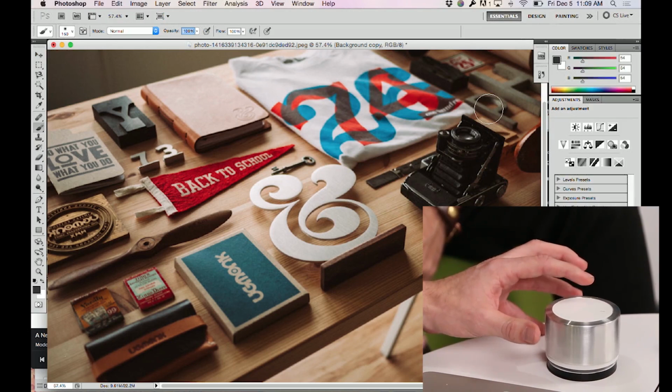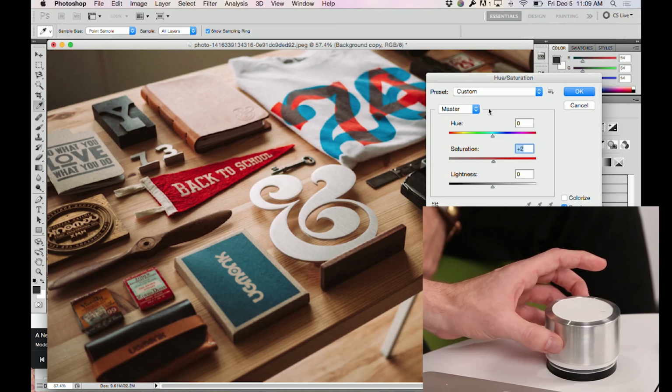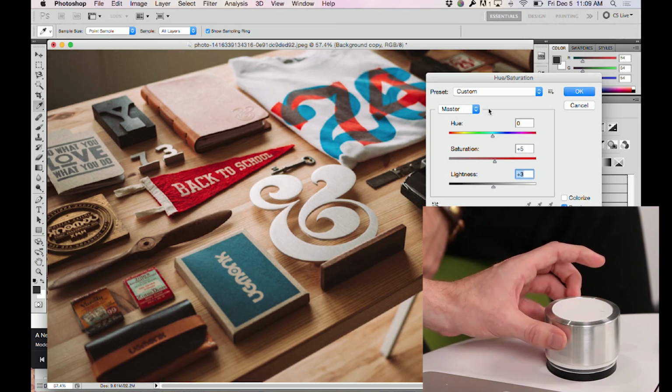Yeah, so it's okay. And then another thing I want to do, the left side. So the left side I adjusted so I can do a bit more saturation, give it a bit more color, and it's also a bit dark.